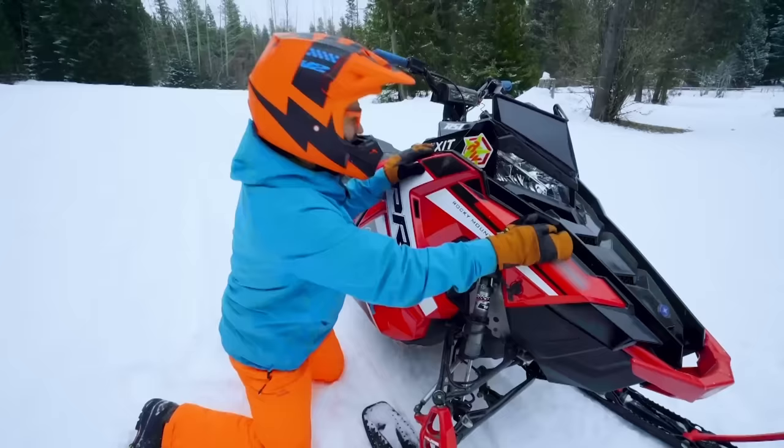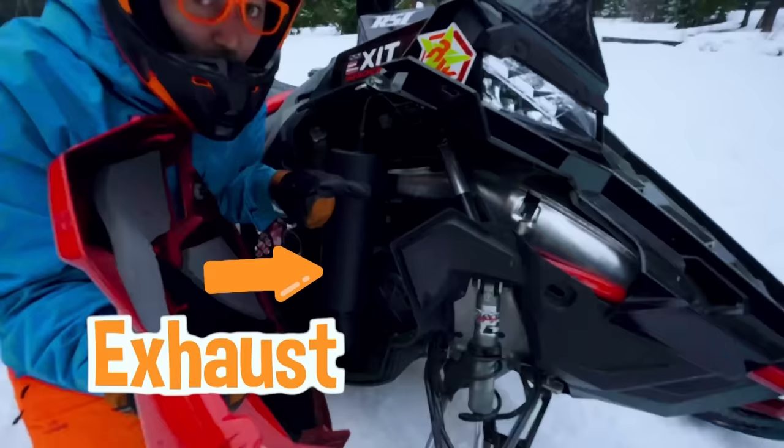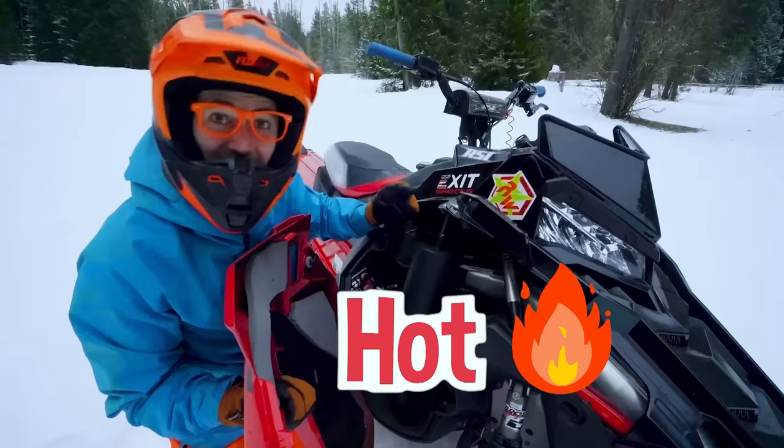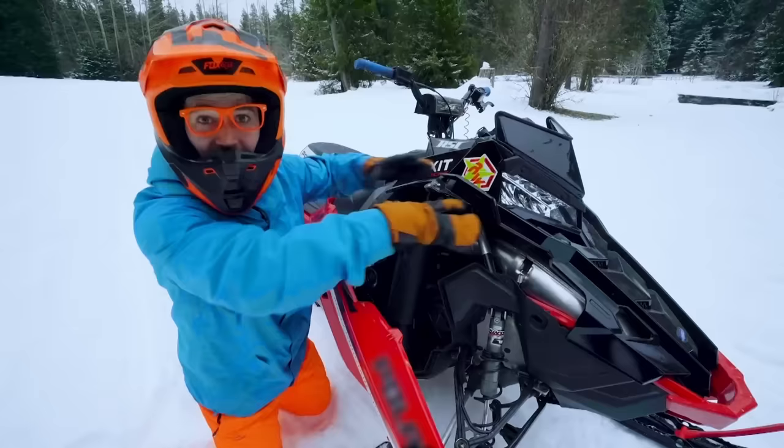Whoa, the other engine compartment. Whoa, looks like we have the exhaust in there. You definitely don't want to touch that. That is really hot. Oh, and we have the intake, and we have the engine way down in there. Whoa, this engine is so compact with so much power, all in the front of the snowmobile. Come to the back, check this out.